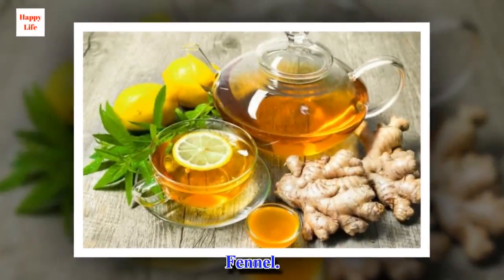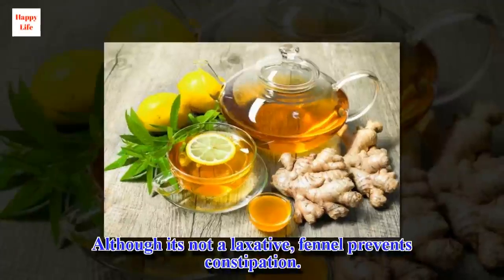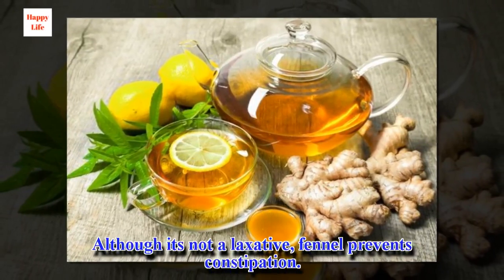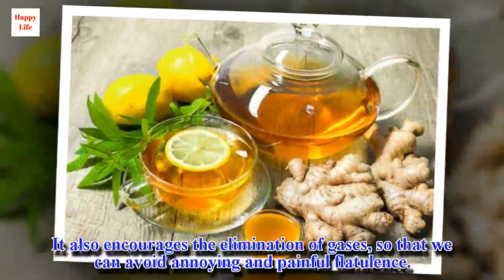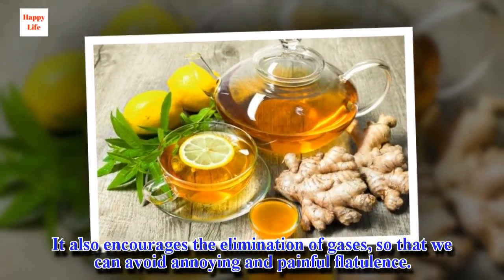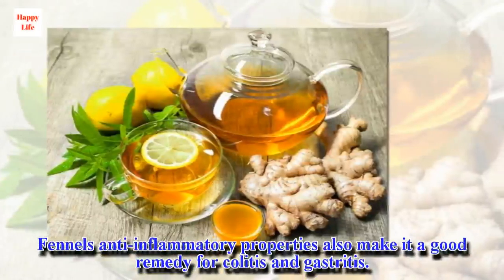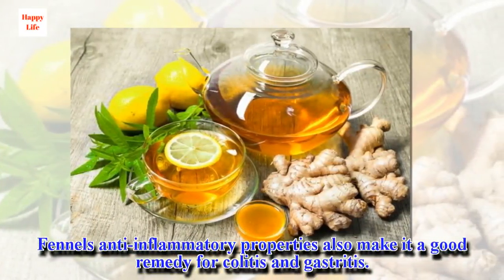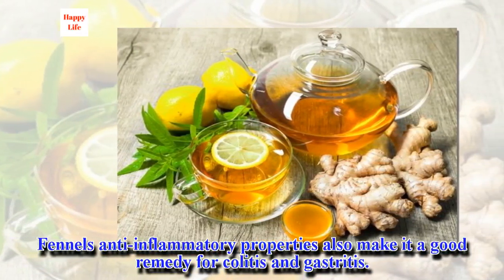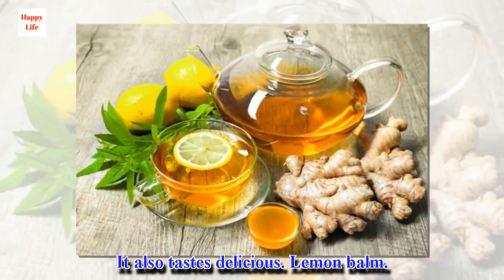Fennel. Although it's not a laxative, fennel prevents constipation. It also encourages the elimination of gases, so that we can avoid annoying and painful flatulence. Fennel's anti-inflammatory properties also make it a good remedy for colitis and gastritis. It also tastes delicious.